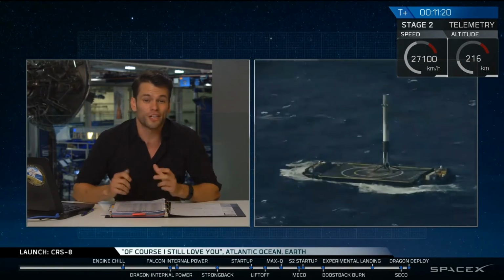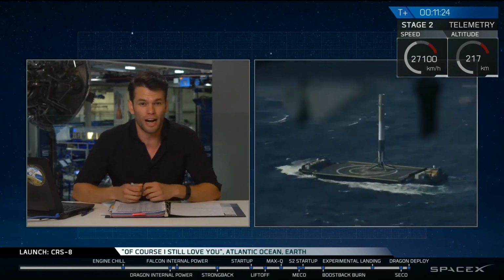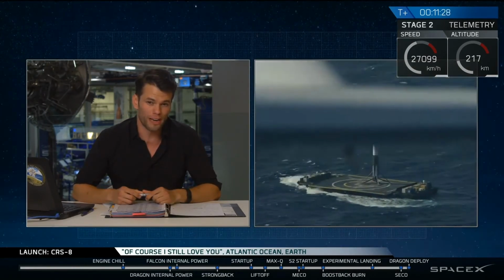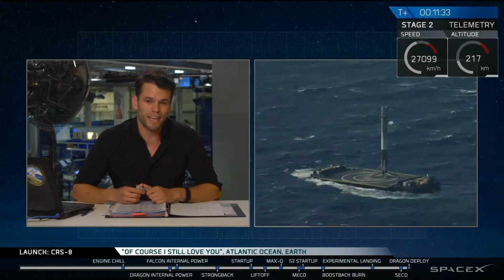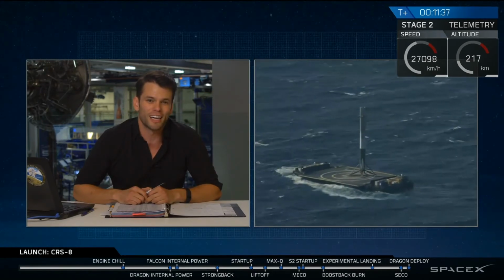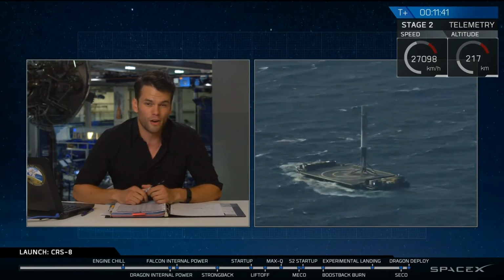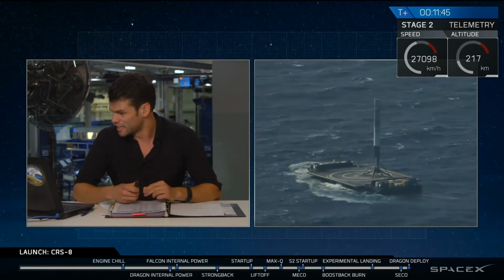Meanwhile, we are in a good orbit. Dragon is in a good orbit, getting ready for deployment. Hopefully we'll have some video footage for you in a few moments of the Dragon separating from the second stage. But right now, keep your eye on that amazing shot of our first stage standing on the drone ship. Solar arrays for Dragon successfully deployed.